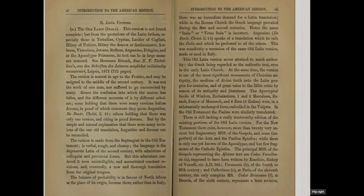Again, you have Latin versions. A. The Old Latin, Itala. This version is not found complete, but from the quotations of the Latin fathers, especially those of Tertullian, Cyprian, Lucifer of Cagliari, Hilary of Poitiers, Hilary the Deacon, or Ambrosiaster, Ambrose, etc., and in the Apocalypse Primasius, its text can be in large measure restored. The version is nearest in age to the Peshitta and may be assigned to the middle of the 2nd century.